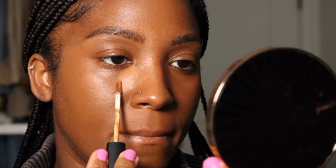For concealer, I'm using the Radiant Creamy Concealer from NARS in Amande. I just go right in here where I have the most amount of depth, like the most darkness under my eye, because I'm in the business of only using what is necessary. I don't want too much because I literally will itch, okay?